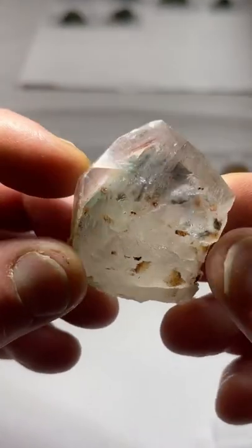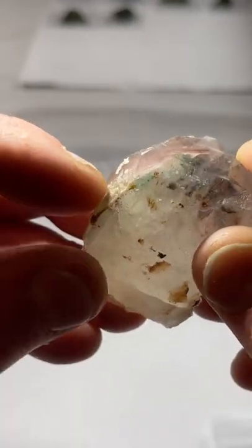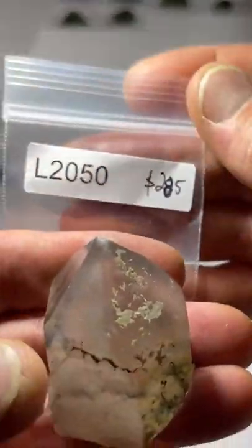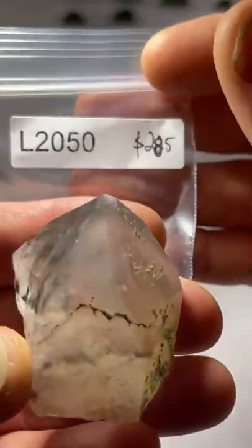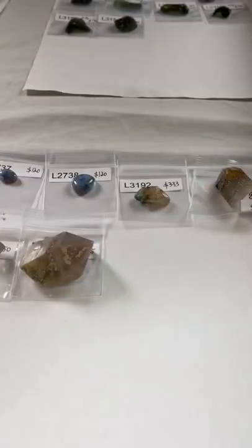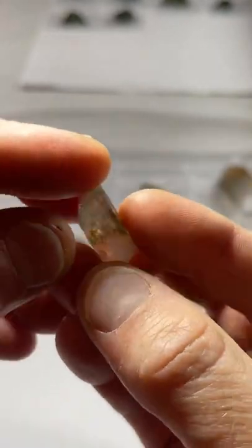One we're going to discount tonight. It's got hematite phantoms, a little ajoite in here, all kinds of other minerals in there. This was $285. We're going to do this one for $220.